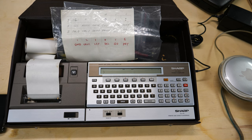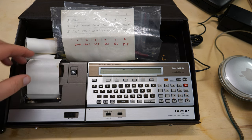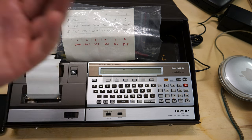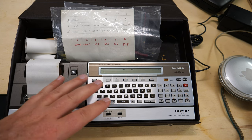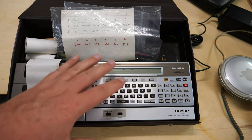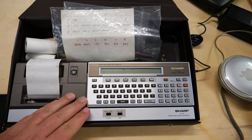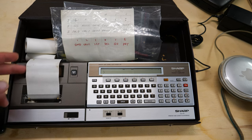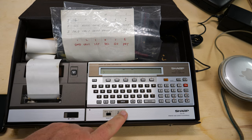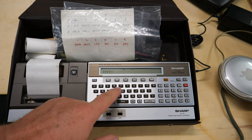Well, I'm going to have to play with this a little bit more. I can't really get any programs to work, and it's hard to work with just one line of text. But again, really great shape. Probably something I'll have to go in, change out any batteries, make sure there's no leaking stuff going on, and maybe fix this printer on another episode because it apparently is not working correctly.